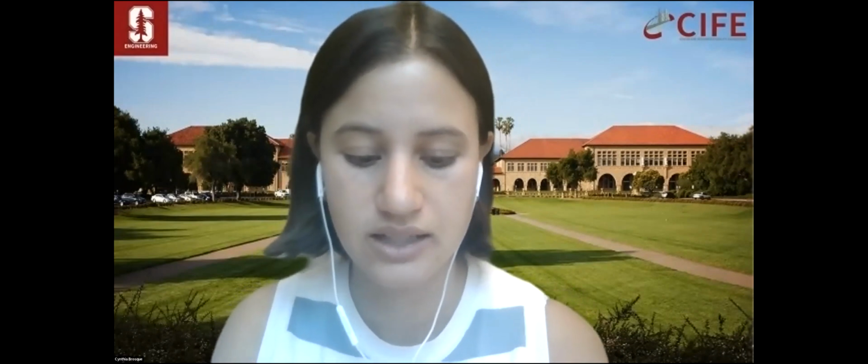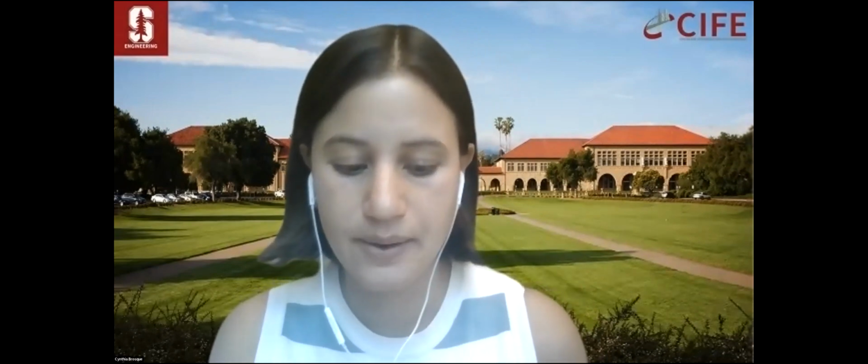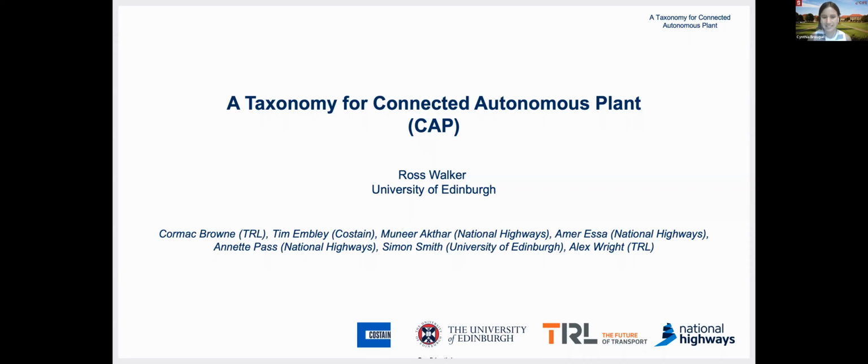So to get us started, our first presentation is titled Taxonomy for a Connected Autonomous Plant by Brown, Walker, Emily. I see they are sharing screen.